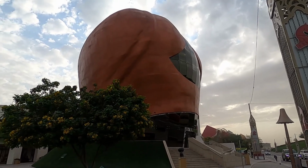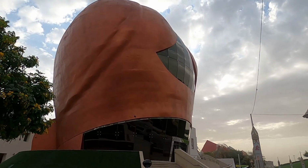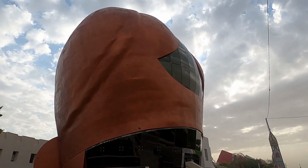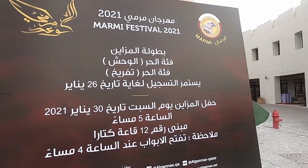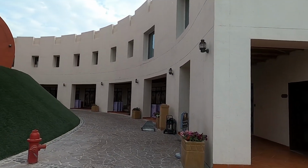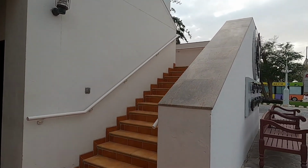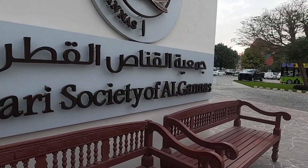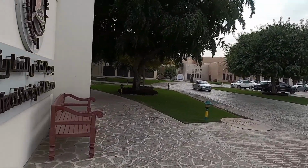And this is the building of the Alganas Association, which is designed in the shape of a falcon head. The Alganas is a cultural association for hunters that was founded in 2008, dedicated to promoting traditional Arabic hunting. Alganas represents Arab hunters in international and regional contests, organizing events and providing support. The association also includes the best facilities and equipment required for hunting and encourages research and studies in the field.